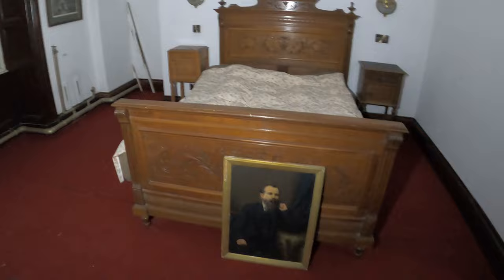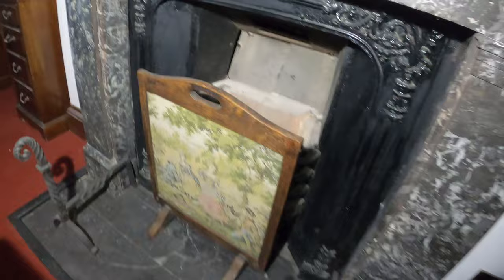That's proper medieval. Modern telly on the wall. But look at that for a room. Proper marble, open fireplaces. Wow, look at that. An old heat shield in it. It's a proper Victorian one, that, with embroidery on the front as well.